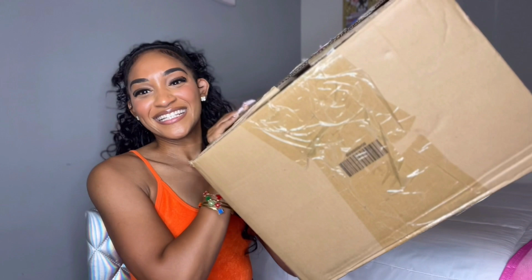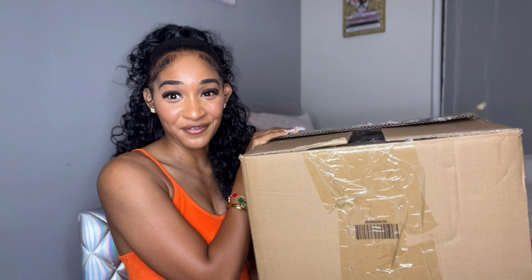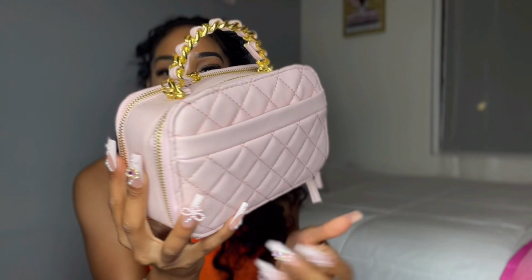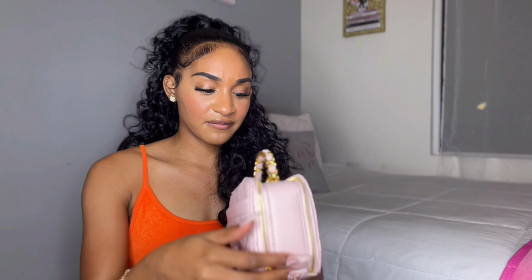So this is my box full of all my goodies. I'm gonna start off with my purses first. So let's get into the first purse. This is my first purse on the list, okay? She is cute and pink, okay? I absolutely love this purse. It's so cute and girly. I do believe this purse comes with straps, but I just love it so much.